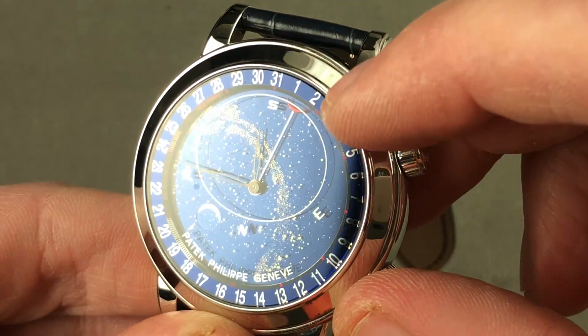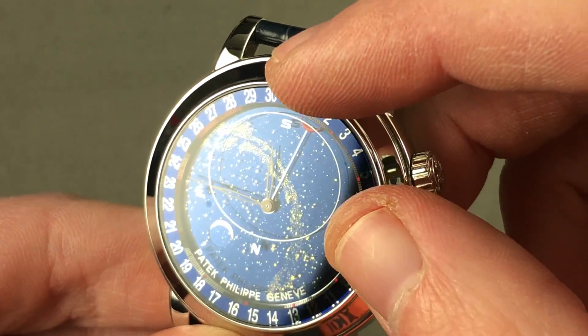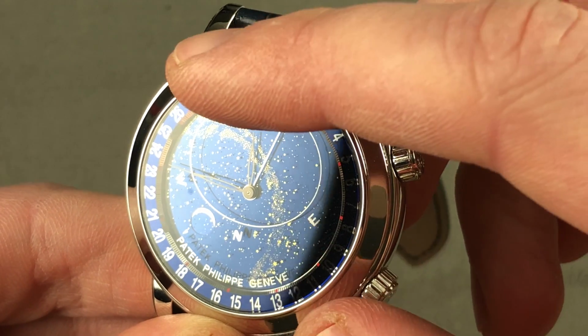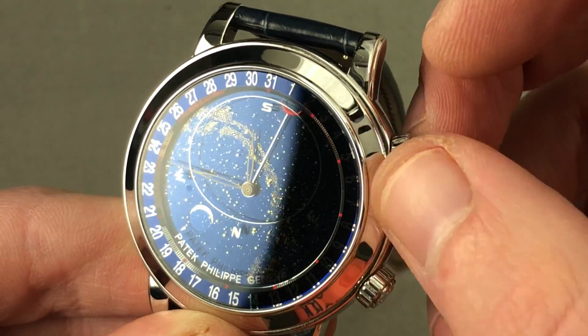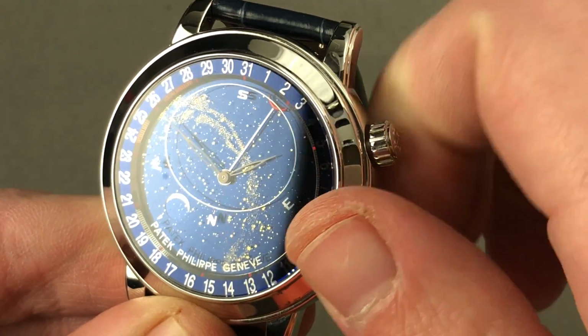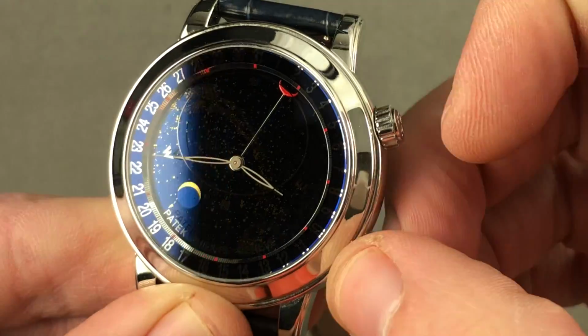You have an oblong form, it's not quite an oval, that demonstrates the sky you're seeing at the moment in the northern hemisphere. So you can see the band of the Milky Way. All of this is done using gold leaf, and there are overlapping sapphires that create the image of the night sky. Now, the watch can be adjusted conventionally. As you can see, I have one crown to adjust the time, and then it can be adjusted unconventionally.